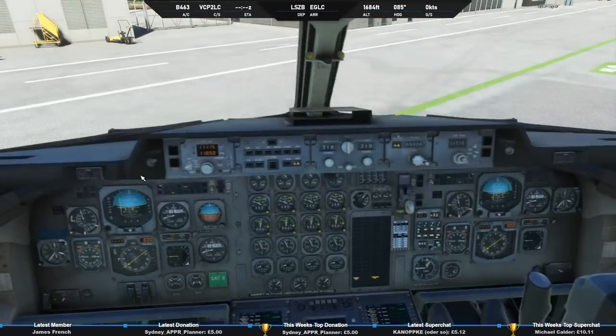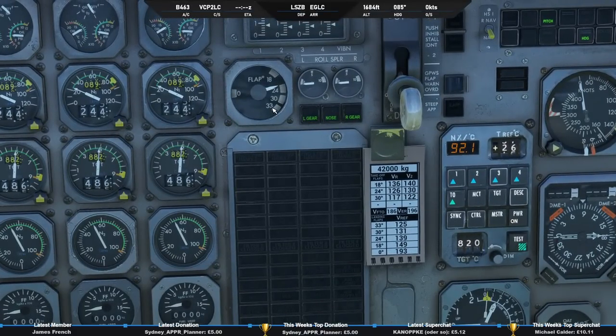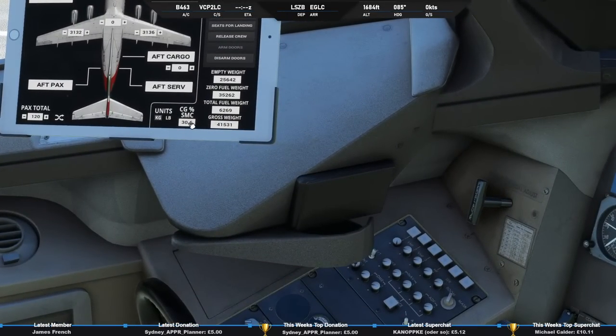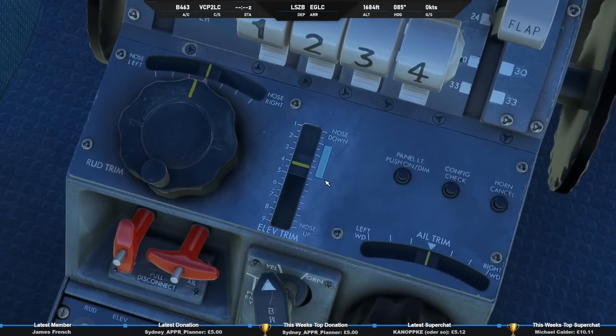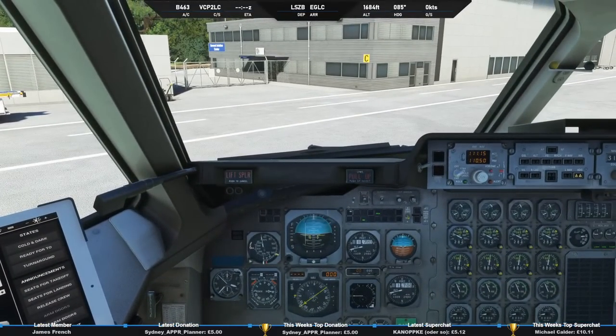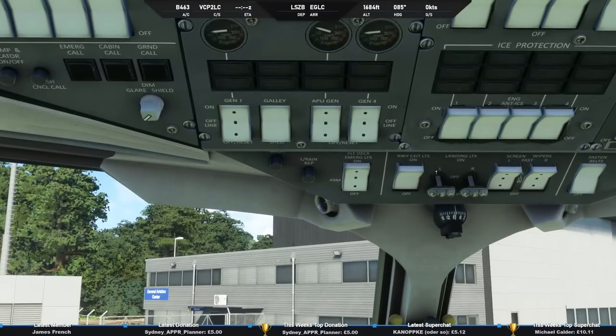Beastie flaps. They take a long time to extend, don't they? So flap 24. Now let me press that trim button. Hear that little click sound. There we go. We're in the green zone now, which is good. So flaps are extended. Taxi lights on. Rudder trim center. So we're just getting ready to taxi.